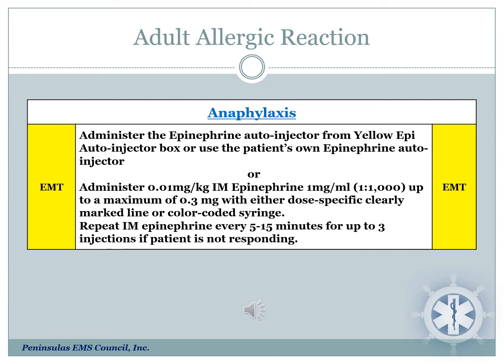This slide shows the 2020 protocol for IM epinephrine injection by the EMT with either the dose-specific, clearly marked syringe such as EpiRite or the color-coded syringe such as Certidose. Please note that you can repeat the IM epinephrine injection every 5 to 15 minutes for up to 3 rounds if the patient is not responding.